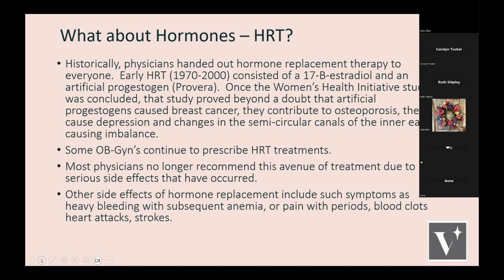You know, everybody got kind of the wrong idea after the Women's Health Study back in the 1999 through 2003 time span. And so there was a lot of questions that were being asked and a lot of incorrect information being handed out. So historically, between the 1970s and about 2000, every physician under the sun gave out what they called hormone replacement therapy. Hormone replacement therapy at the time consisted of a 17-beta estradiol and an artificial progestogen called Provera.